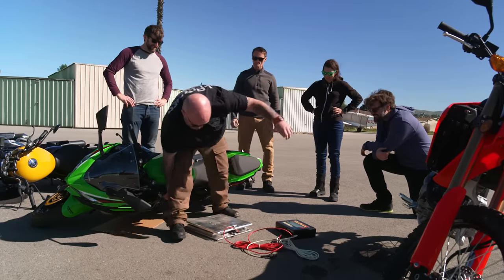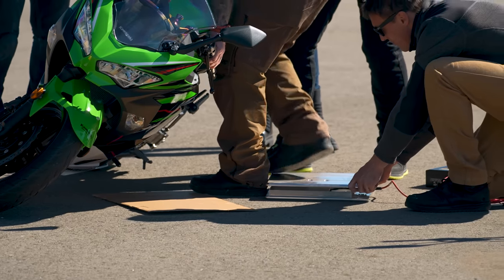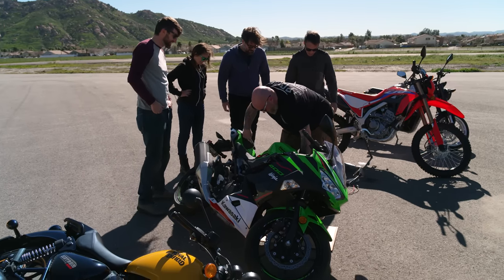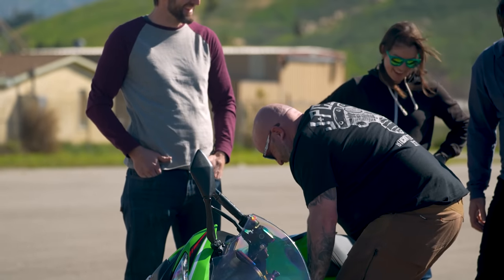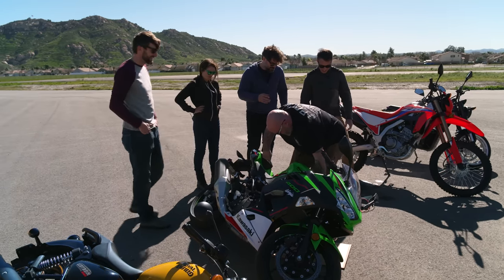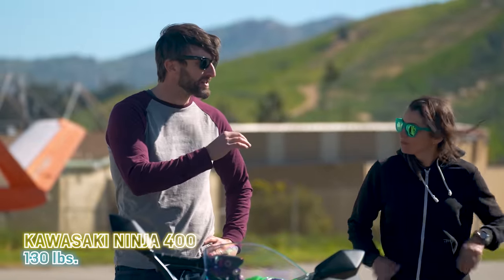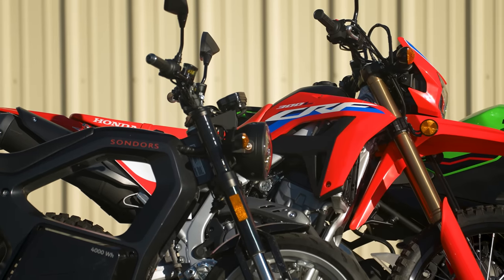Sleek bodywork and clip-on handlebars can make picking up a sport bike a little tricky. Trying to do it while also balancing on a scale can be even trickier. Actually, it sucks. Sorry, Patrick. 137. 175. It's all over the place. It's back to 130. We're just shy of 130. Okay, 136. Yeah, so 128 to 130. So to be clear, the data was 130 pounds, which was 20 pounds less than the CRF, but 10 pounds more than the Sondors.